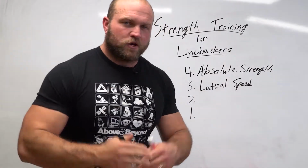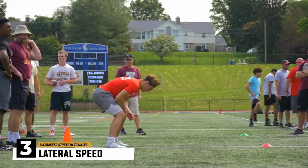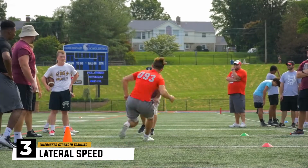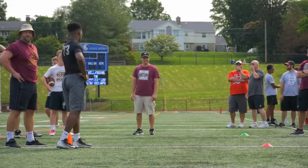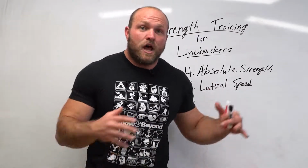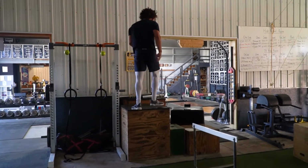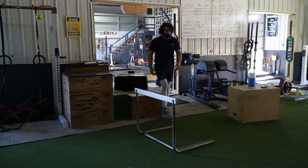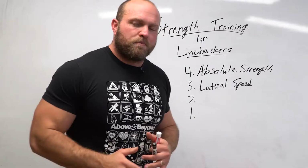That 3rd key factor behind strength training for linebackers is making sure that our linebackers have really, really good lateral speed. And what goes into lateral speed is there's a lot of strength work. There's a lot of glute work that we've got to do to make sure that we can move well laterally. There's a lot of mobility work that we've got to work around inside of our hips with these linebackers to make sure that they can scrape down the line and follow their running backs, follow their keys, follow their key blocks, and read what the opponent is doing.